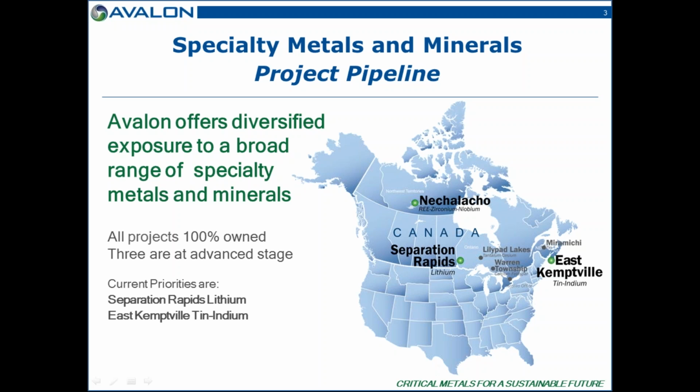The other two projects, although they're primarily of interest for other commodities, East Kemptville for tin, Nechalacho for rare earths, also do contain lithium as potential byproducts. And I'll explain a little bit about why that is and how that relates to geology as we go forward here. Next slide.